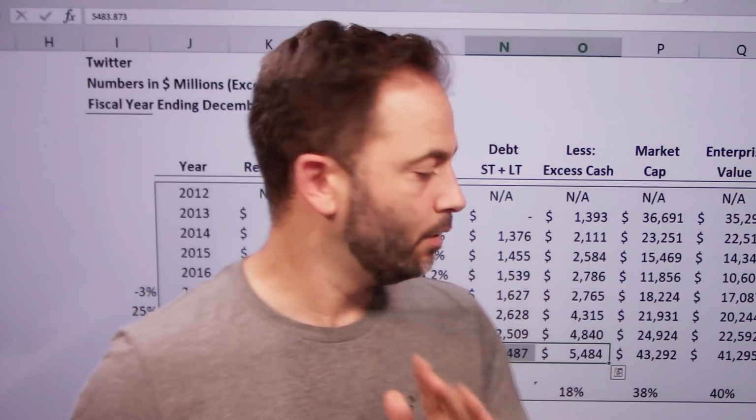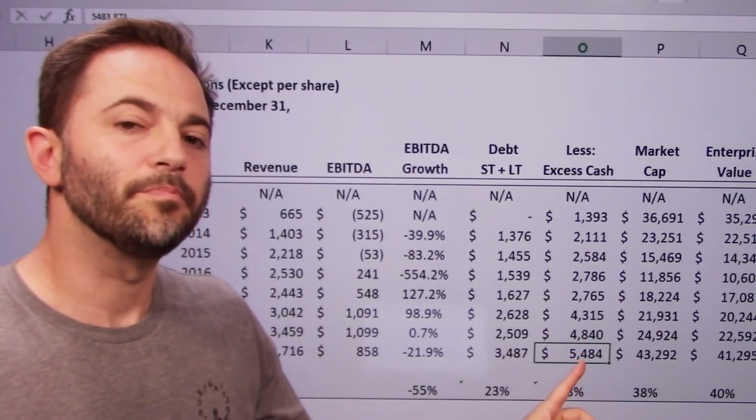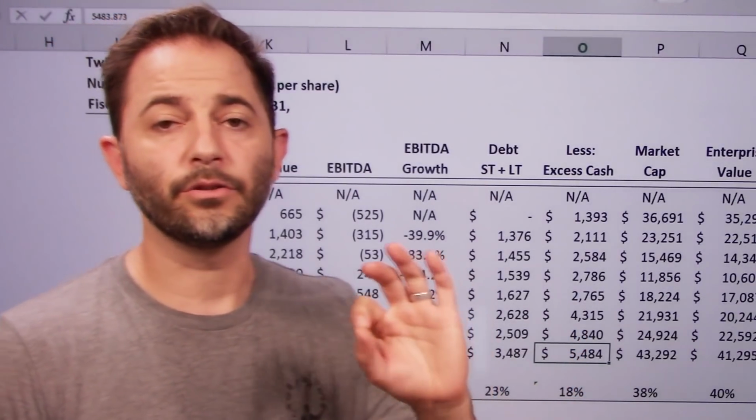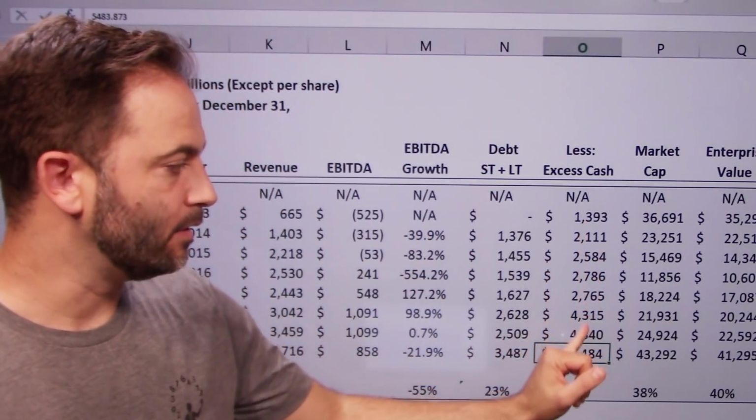You and I both know that I love companies with zero debt. That's good. Also, cash balance growing on the balance sheet means that they're doing something right. Their business model is satisfying customer demand, giving them enough cash to reinvest in their business, and leaving cash left over at the end of the day, which is why this number is growing.